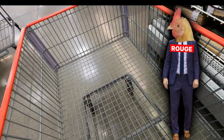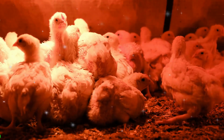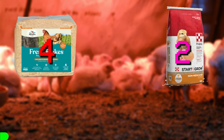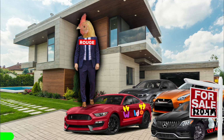So for this, we'll need to gather all the materials that we're going to be needing for baby chickens, and also buy some baby chickens as well. First things first, a brooder is a one-time purchase, along with heat lamps, waterers, and feeders. Everything else will be bought regularly. Baby chickens will also need 4 bags of shavings and 2 bags of feed to survive one singular month. But we're actually going to start off by buying the baby chickens first.